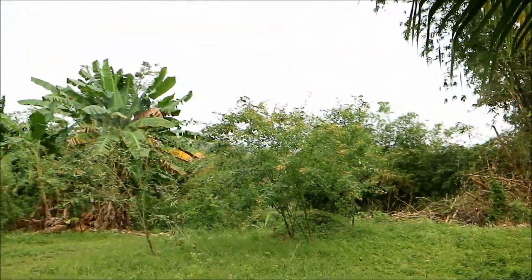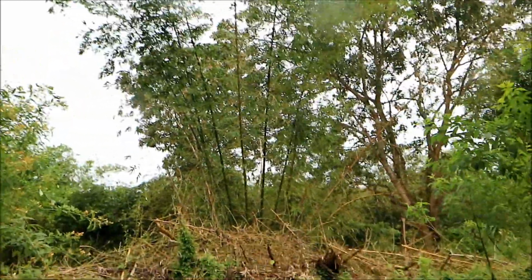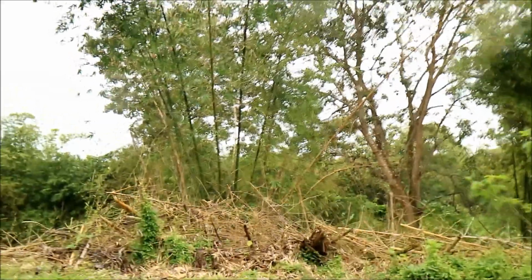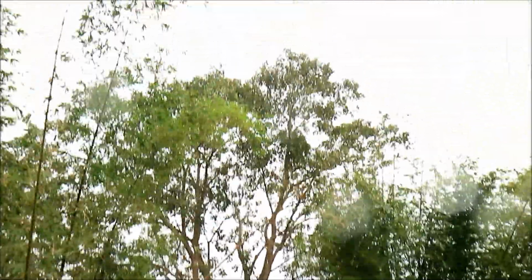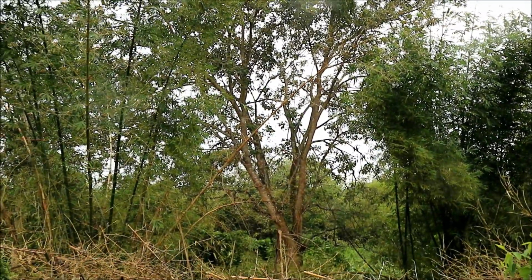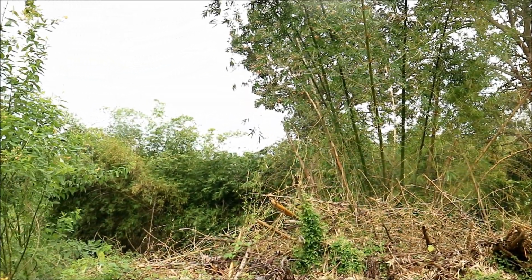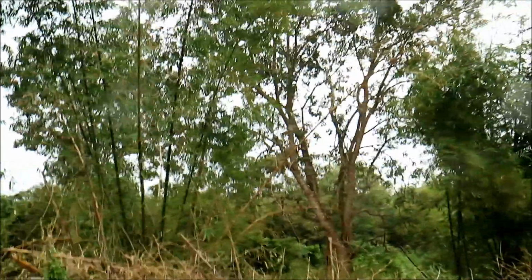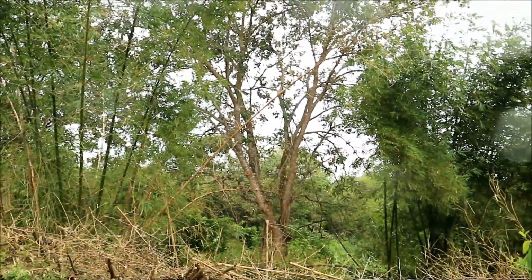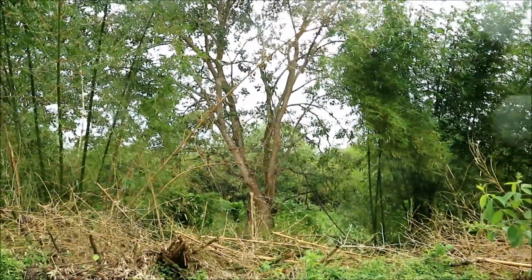And if you notice, I don't know if you guys can see it, but there's a lot of bamboo and stuff like that. Back here, in the original days, cocoa and coffee used to be back there. The tree in the center there is an immortelle tree, and that's what they used to use to shade the cocoa and coffee trees from the direct sun. This is just bamboo, but way back there, a few hundred feet, there's a river running through there.